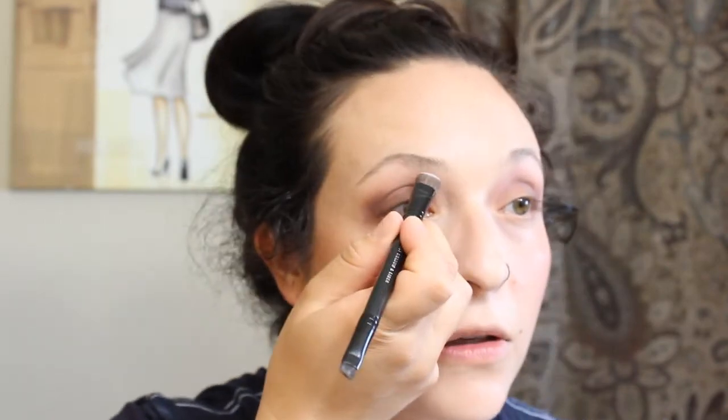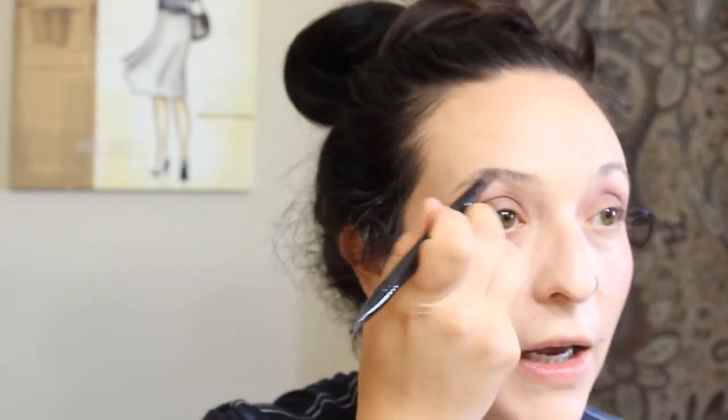Okay, so the next eyeshadow I'm going to use is this one on the end, the lightest color, which is called Fluffy. And I use this just to highlight underneath my eyebrow so that when I shape my eyebrows in just a second, it has something to kind of highlight it against.